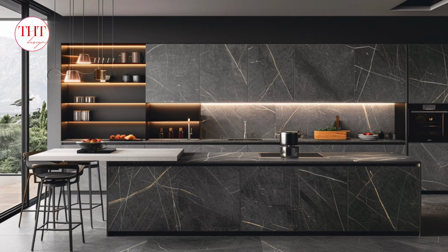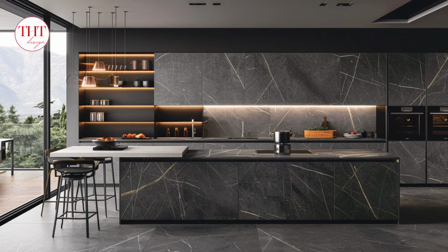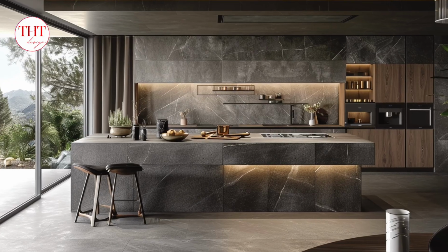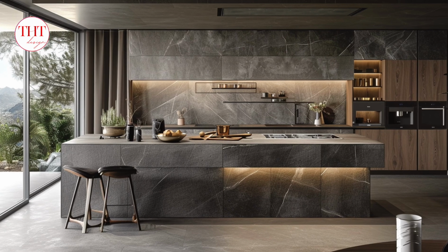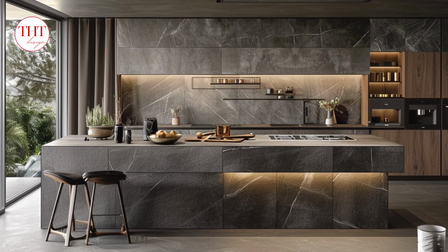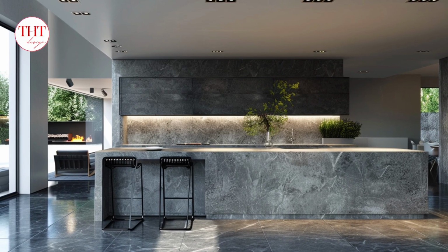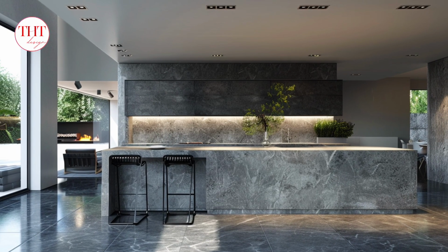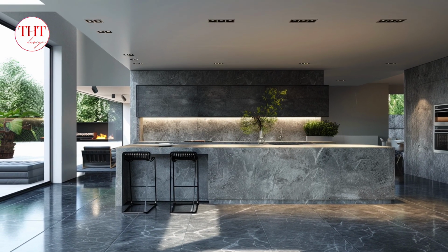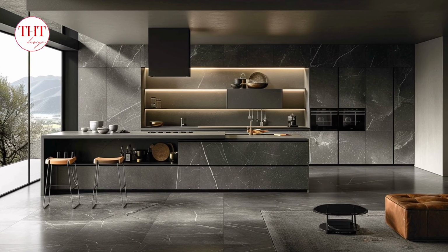Establish a realistic budget for the project, considering the cost of countertops, cabinets, appliances, backsplash materials, flooring, and any additional features. 2. Measure your kitchen. Carefully measure your kitchen's dimensions, including wall lengths, ceiling height, window and door placements, and existing plumbing locations. This information is crucial for planning the layout of your countertops, cabinets, and appliances. Consider professional measuring for complex layouts.